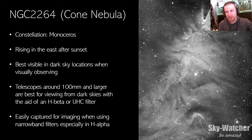The image right here was actually taken with one of our EvoStar 80ED refractors. It's not a big fancy imaging setup. It's a basic 80 millimeter refractor. You can get a really nice image with this. This is a hydrogen alpha filter, of course, but you can see how much detail's in there. It's a really cool object right now to image.